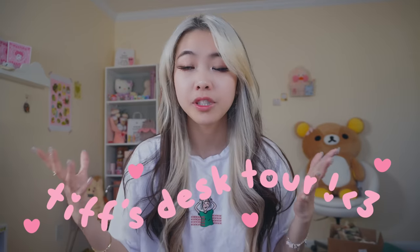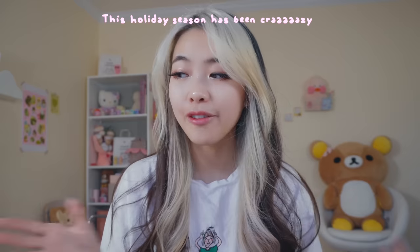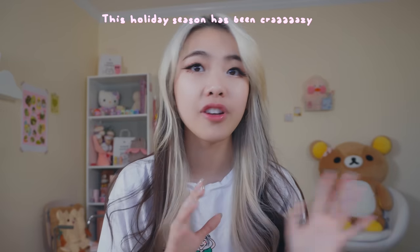It's been a minute since I've done a desk tour. I kind of turned this room into my studio, but I actually haven't been able to give you guys a formal look at what my desk looks like because I've been so busy doing work and coming and going that my camera's always facing this way and you guys never see what's on my desk, and it's actually really, really cute.